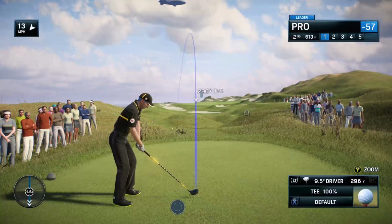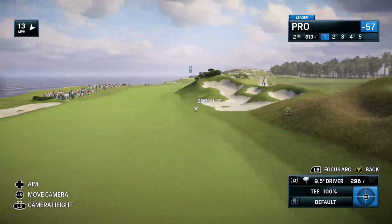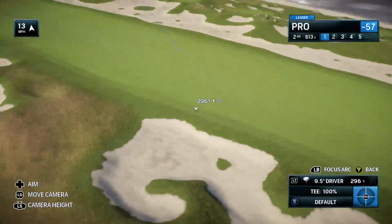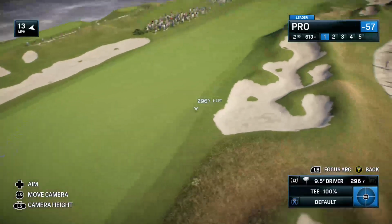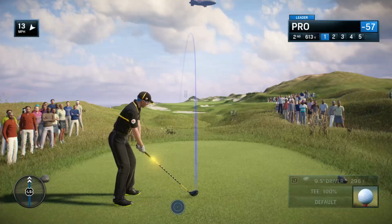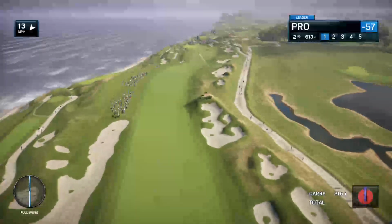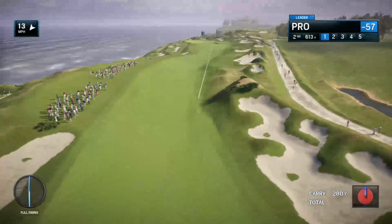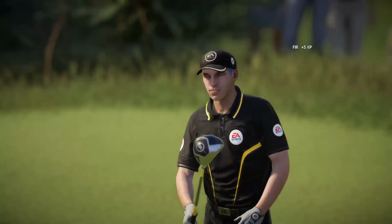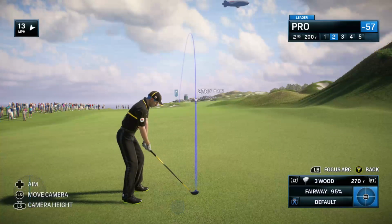Frank, bold is beautiful here at Whistling Straits, and this second hole is for the bold, isn't it? Well, even though it's just under 600 yards, it is reachable for the long hitters. Ideally, you want to hit it down the left side, because that way you can see the green. There are bunkers left, and there are bunkers right. Wow, Frank, look at that one run out. Just blistered that tee shot. Well, that has to be 325 if it's an inch.